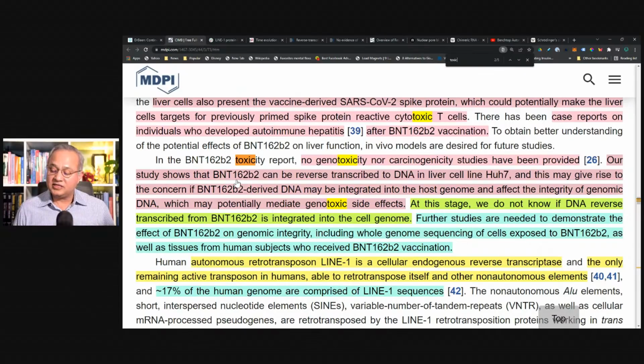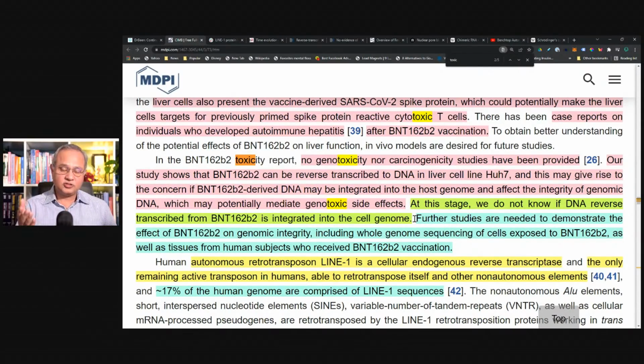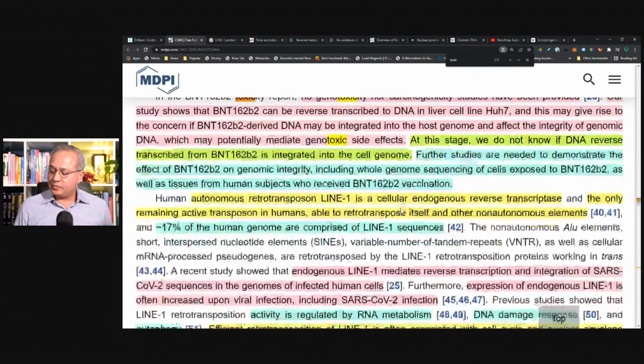Our study shows that BNT162B2 can be reverse transcribed to DNA in liver cells, line Huh7, and this may give rise to the concern that BioNTech BNT162B2-derived DNA may be integrated into the host genome and affect the integrity of genomic DNA, which may potentially mediate genotoxic side effects. If they're not worried about this DNA being present in the nucleus, then they would not talk about genotoxic side effects. You can only cause genotoxicity if you're next to the genes, and genes are in the nucleus. So if they were totally sure that this is all in the cytoplasm and nothing else, they would not bring up these points. So they do have that in the back of their mind. They're just not clearly saying it. Okay, so back here.